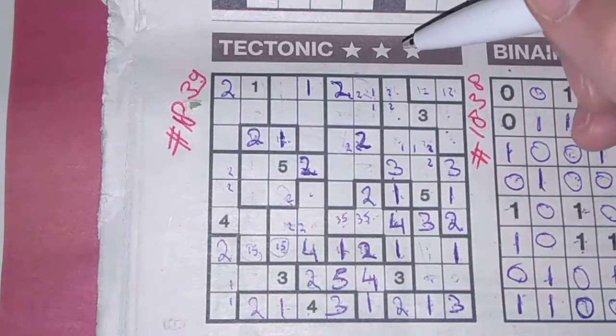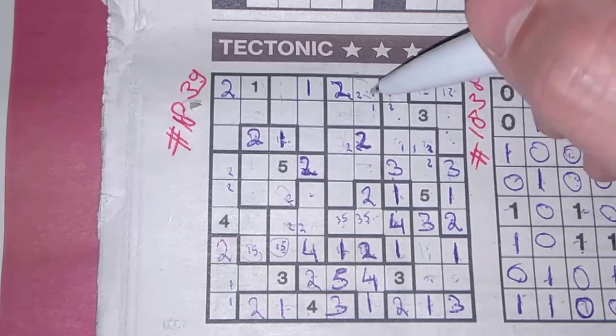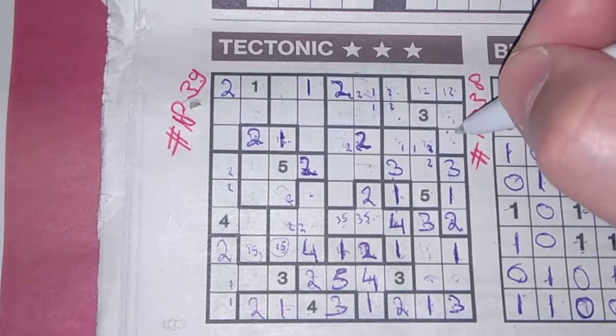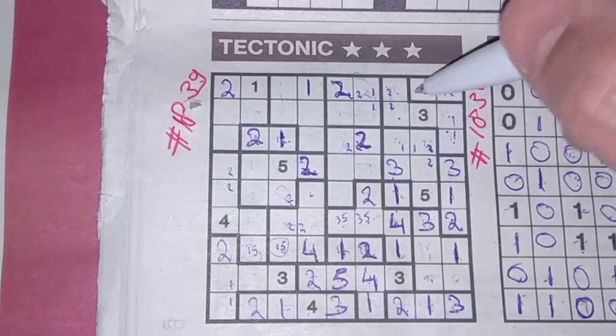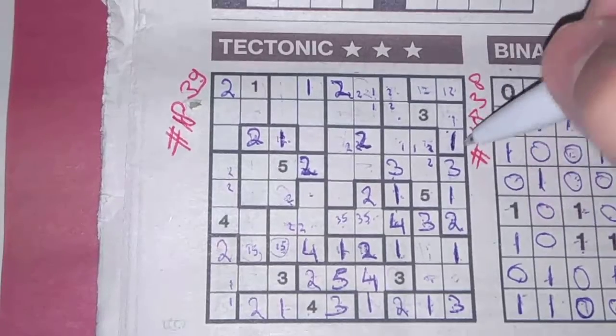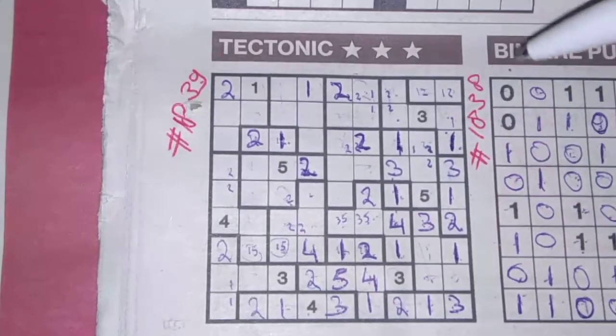Alright. Those two boxes cannot be a 1, so the 1 should be in one of those two boxes. But I cannot place a 1 here, otherwise I cannot fill any 1 in one of those two boxes. So the 1 should be here. Now I have a 1 here, so this cannot be a 1 anymore. This should be a 1.